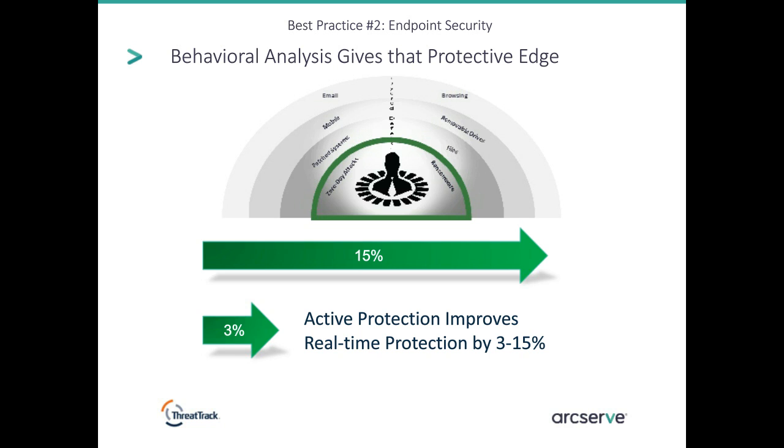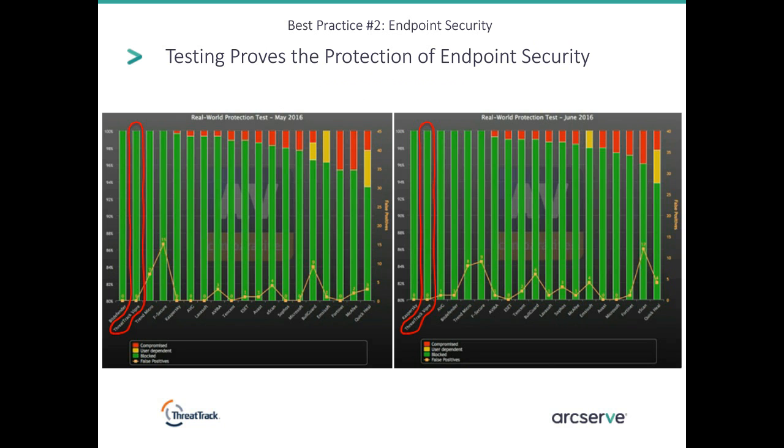Now, industry tests prove the value of this layered defensive approach and top-grade behavioral analysis capabilities. Viper is the only vendor that has consecutively been #1 in the last 2 real-world tests performed by AV Comparatives. And this is such a powerful thing in terms of having real-world protection, because the AV Comparatives tests have some of the detective methods that ransomware looks to exploit.